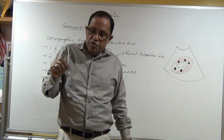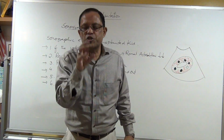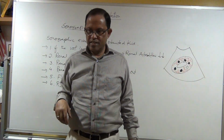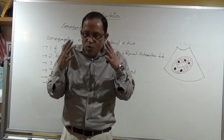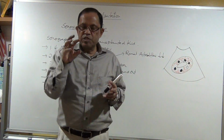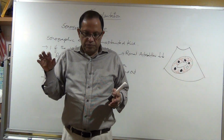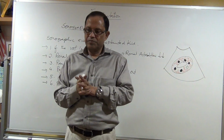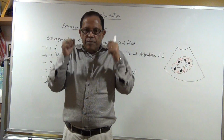Some areas the flow is intact, some areas the flow is deteriorated. When the flow is deteriorated, what does it mean? The tissue of the kidney is dying there. When the tissue of the kidney is dying, it will be more dark, more hypoechoic. You will see a patchy area in the kidney that is darker and there is no blood flow. So keep that in mind.